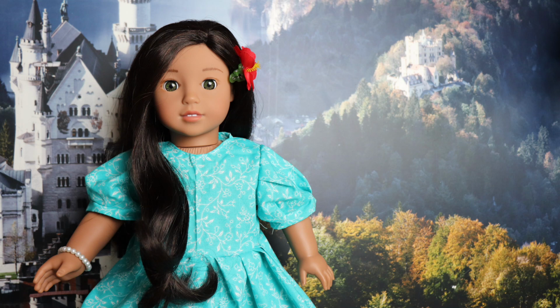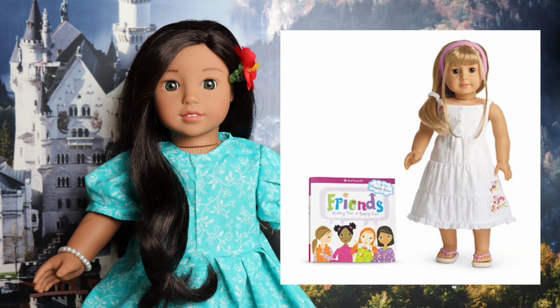Anyways, I really love Gwen. The only thing I don't like about Gwen is that she looks like a Just Like You doll. Like, there's a Just Like You doll that looks just like her.